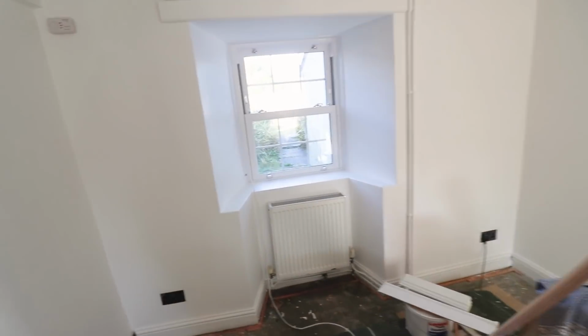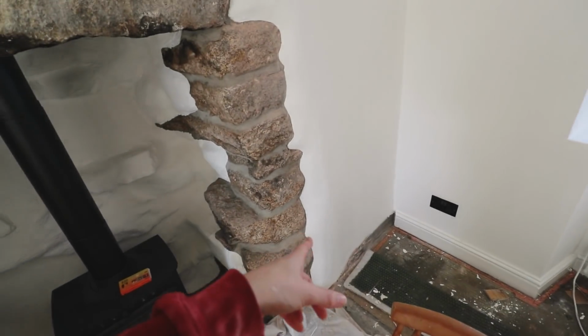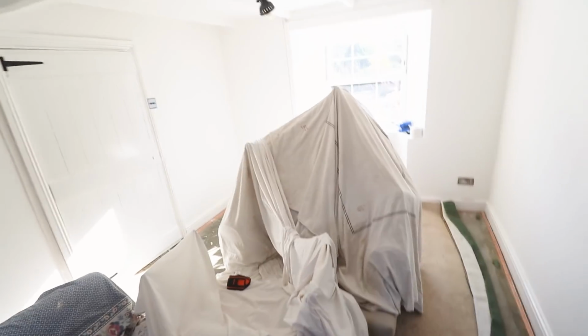We've painted the pipes, we painted the skirting. The only thing we've got to do now is fit that skirting board to the wall, and we're done with our side of the renovation. Oh yeah, we also did the door. The door took a lot of work too.